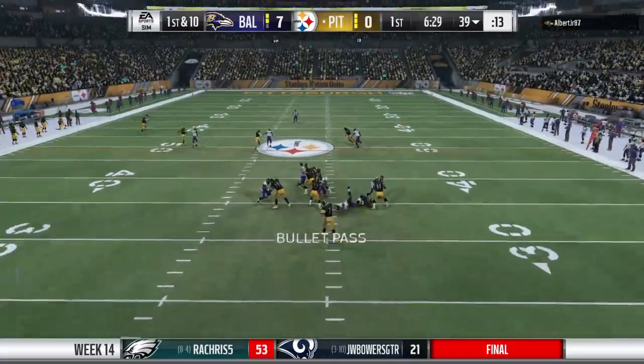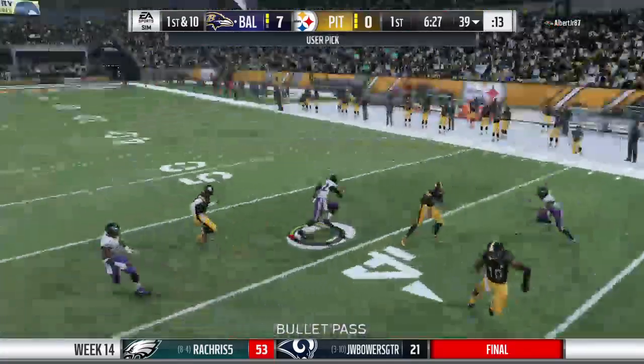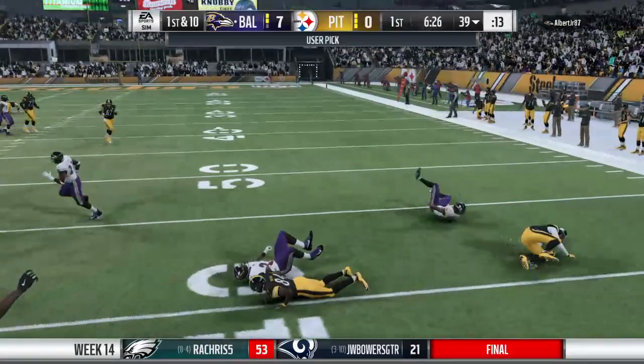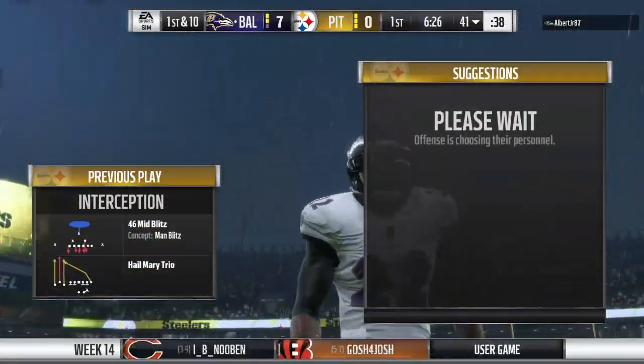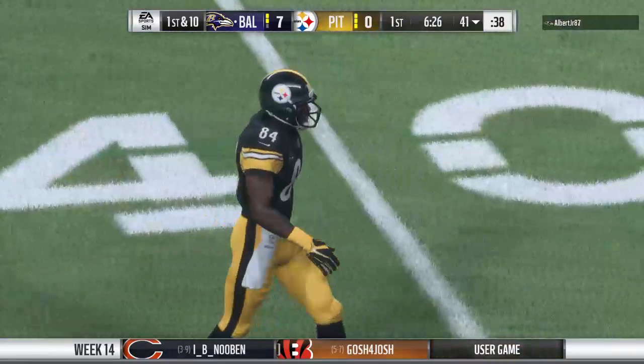Throwing now, Roethlisberger on first down. Trying for Brown, and it's intercepted. Picked off here by Jimmy Smith. And they will set up shop at their own 41-yard line.